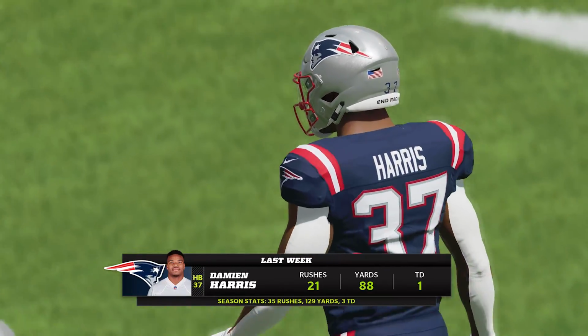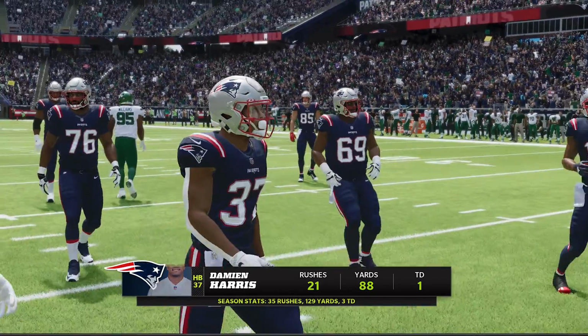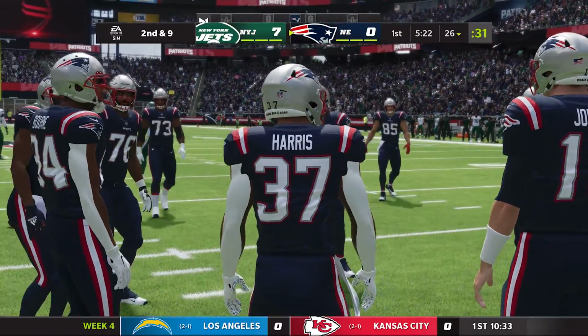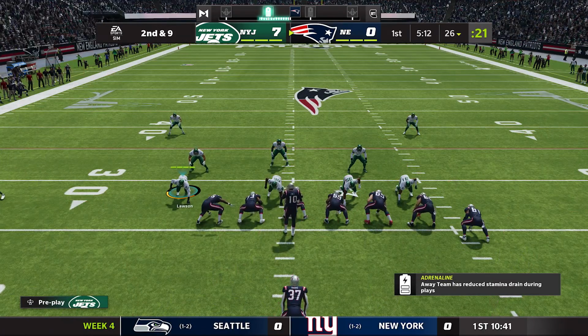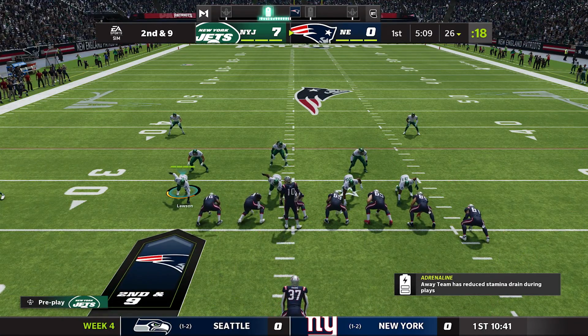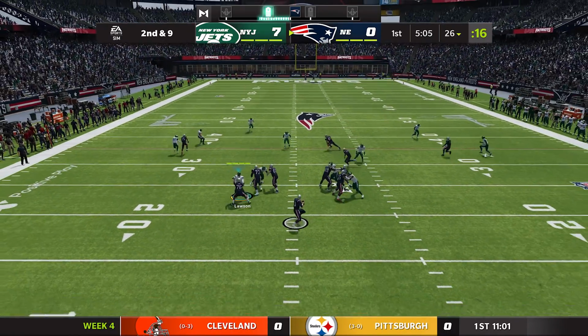And not much to speak of. Call it a 1-yard gain up to the 26. A look at the numbers for Harrison in last week's game. 21 carries, 88 yards and a touchdown. And we all know he had a big workload last week, so I'm eager to see if they decide to back him off a little bit.